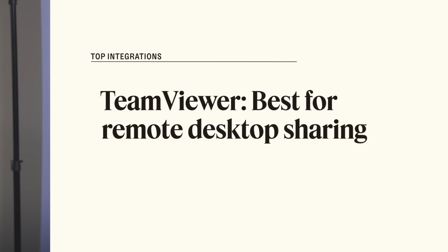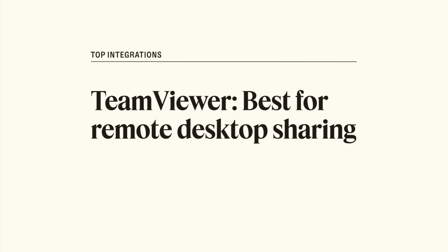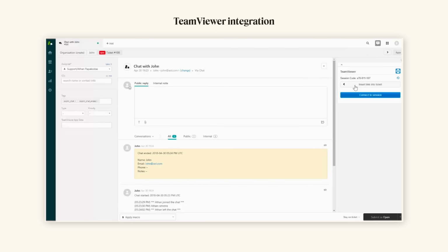Finally, TeamViewer. TeamViewer is the go-to for remote support and desktop sharing, letting agents guide customers through technical hiccups, like how to share your screen with your mom.